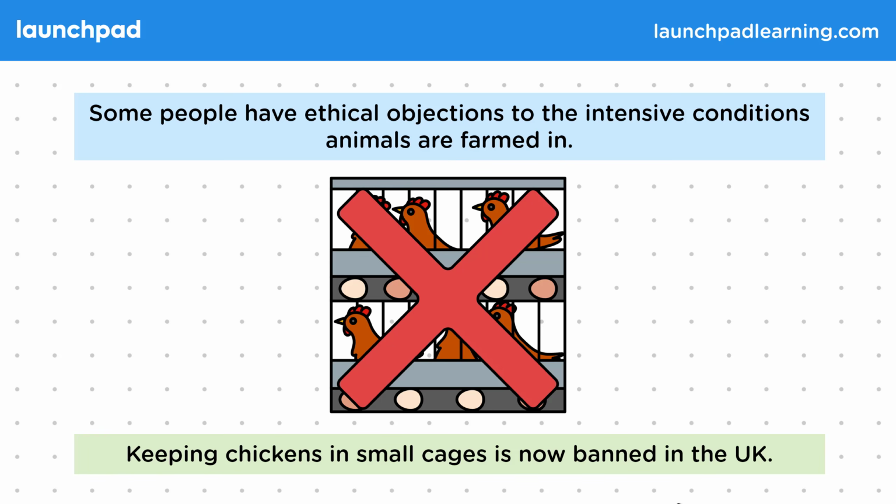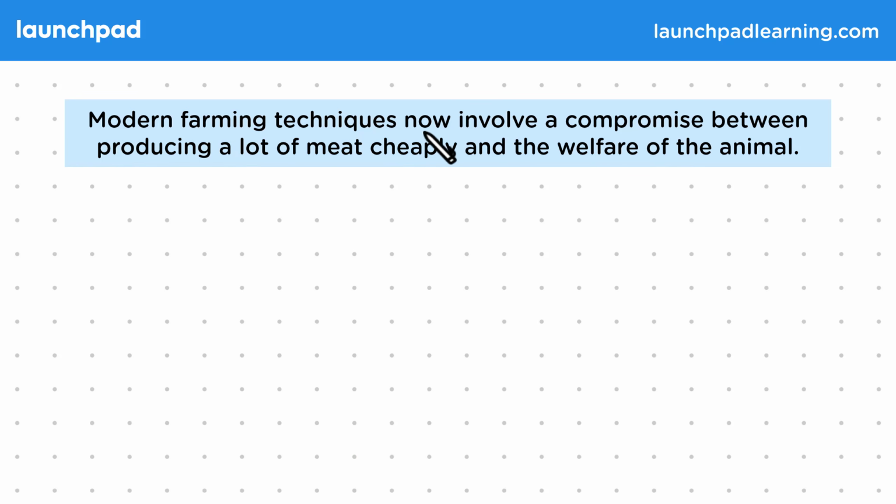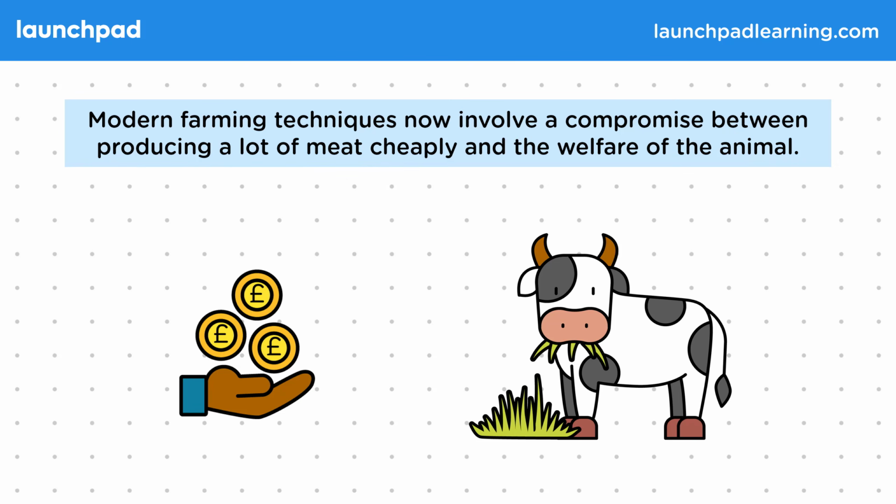So what impact do the ethics of intensive farming have on the farming industry? Modern farming techniques now involve a compromise between producing a lot of meat cheaply and the welfare of the animal. So then for the exam, the two factors that should be considered when evaluating the advantages and disadvantages of intensive farming are cost versus animal welfare.